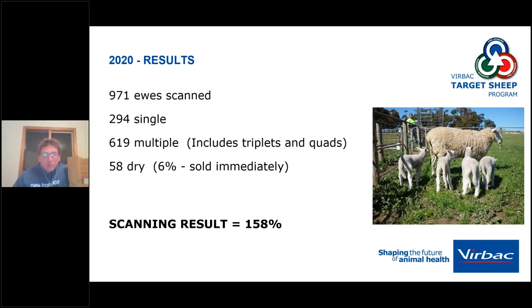And next one, George. So these are our scanning results from this year.